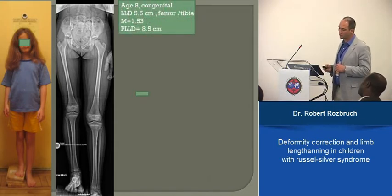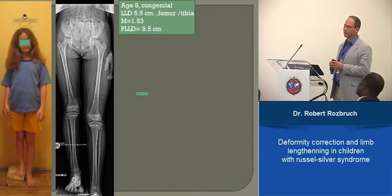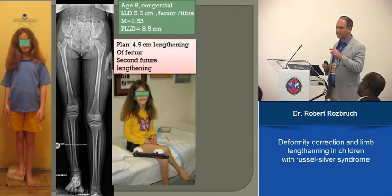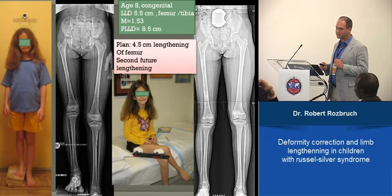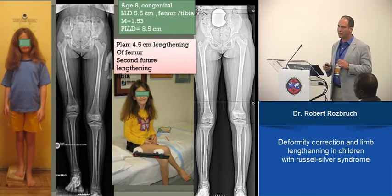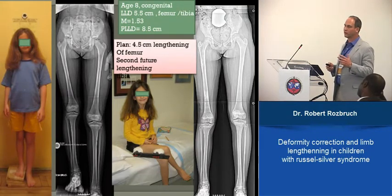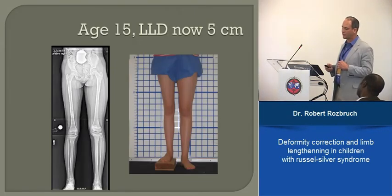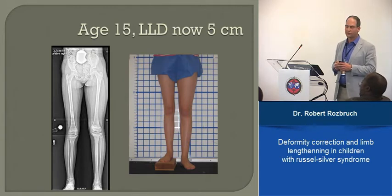Here's another example of a girl who presented to me at age 8 with RSS with a leg length discrepancy of 5.5 centimeters. And I think this case will illustrate. She had a predicted LLD of 8.5 centimeters, and I did a lengthening of 4.5 centimeters in her femur, and I achieved equal leg lengths. My plan was then to come back and do an additional 4 or so centimeters in her tibia as she developed the discrepancy. So I followed her, and at age 15, her leg length discrepancy was now 5 centimeters.